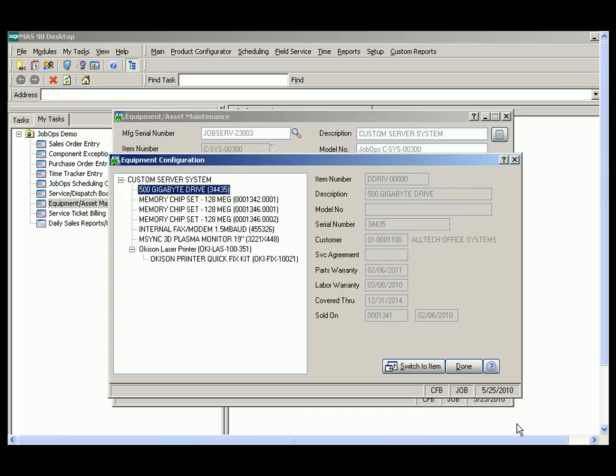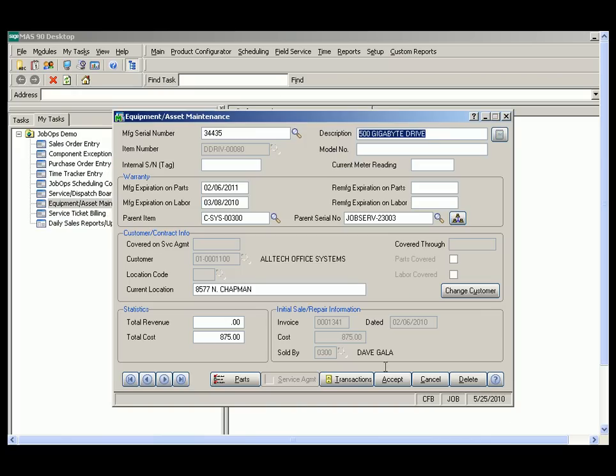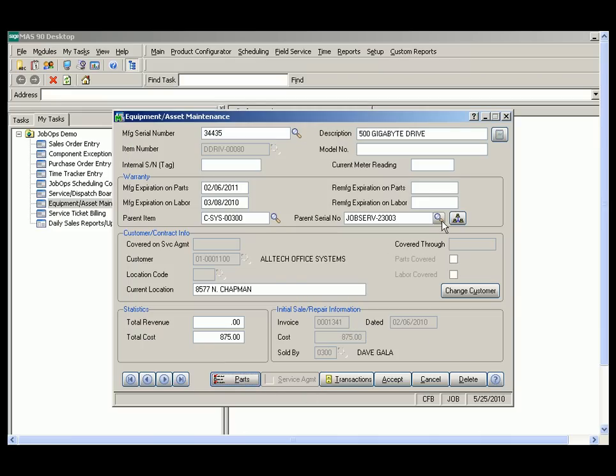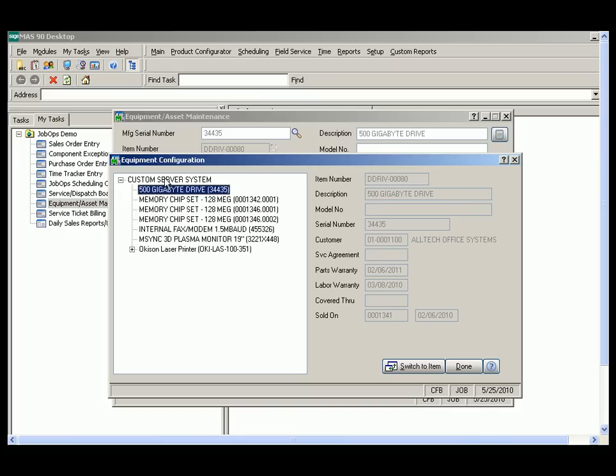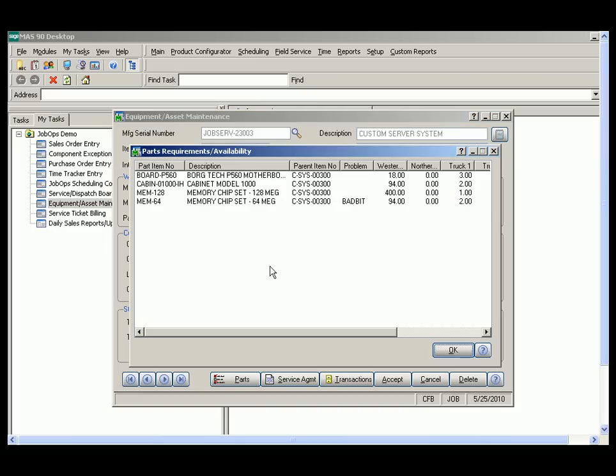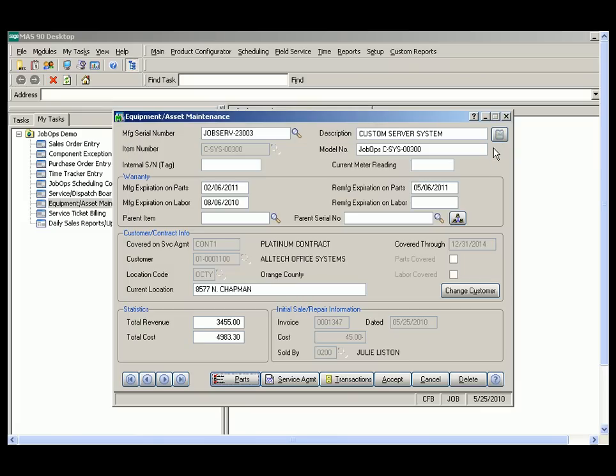And if I wanted to look at the details of this hard drive, I can switch to item. Now I'm looking at all the details of the hard drive. So you can see all of the related items or hierarchies of an item, or you can jump back to the parent item as well. You can also see any parts that you would normally use for that item, but we really should go back to the parent item first so you can see that. Okay, and these are the typical parts that somebody should have on their truck if something goes wrong. And again, this is user definable.